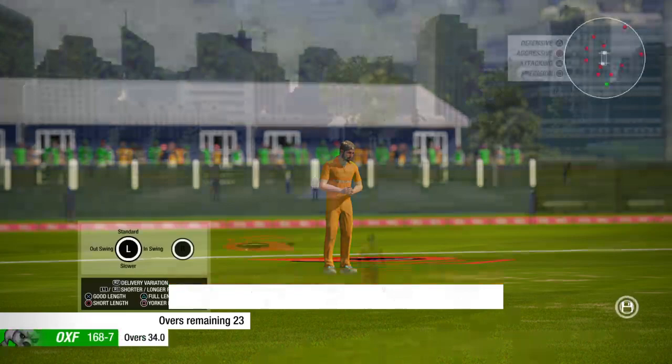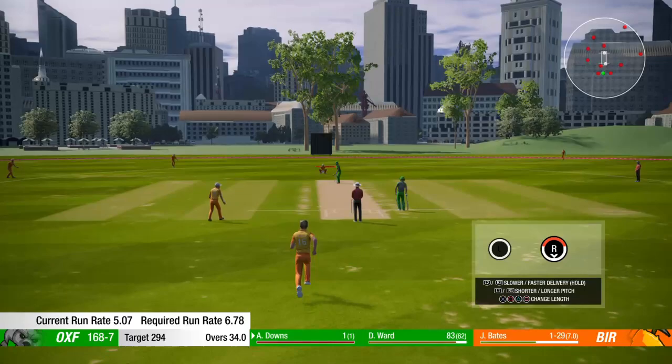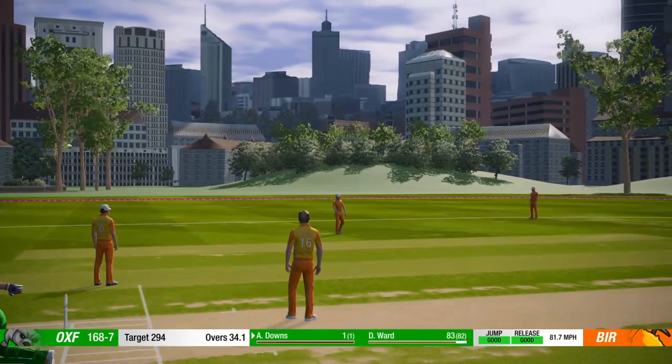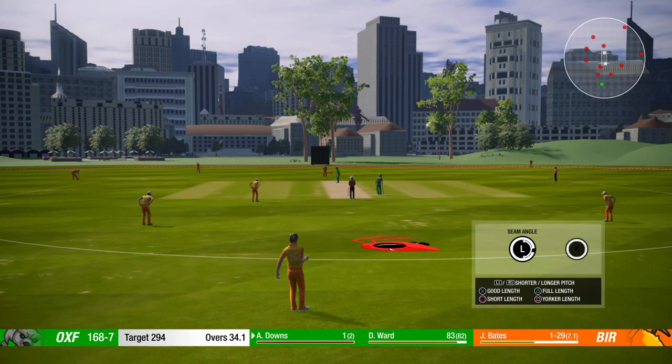137 for 4. So 7 overs, 1 for 29. I'll continue bowling around the wicket. Now 168 for 7, 15 overs to go.